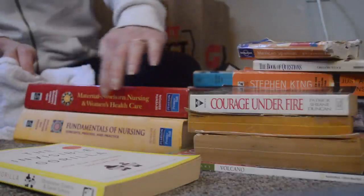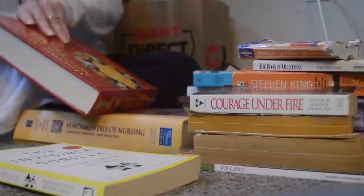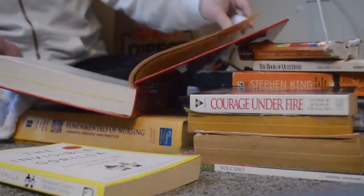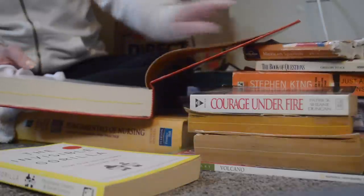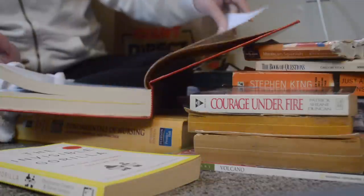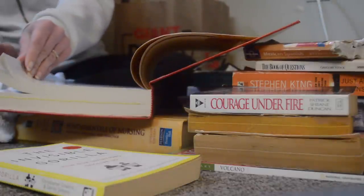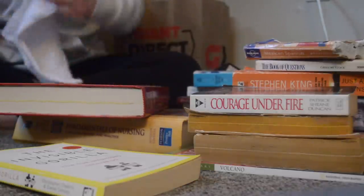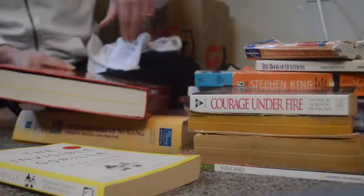So I have these two more here. These are more nursing textbooks that I know that I've used. This one I may not have used. This one is Maternal Newborn Nursing and Women's Healthcare. So I'm sure I will use this at some point. I love reading, you know, making videos with sort of this learning aspect. It's interesting. Okay, so that's one.